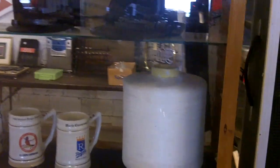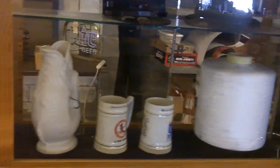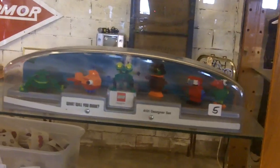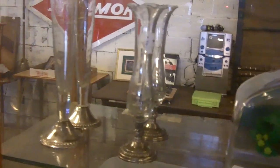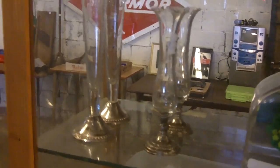Look at that big bobbin full of thread there. We have a lot more stuff from that sewing lady too this time, so we'll be getting to that pretty quick. Neat little Lego display, store display, big box of buttons. These are nice sterling, weighted sterling bases, really nice etchings on those.